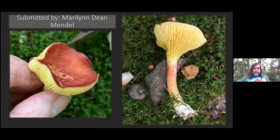All right, this one's submitted by Marilyn Dean Mendel. Sometimes you'll see these guys. This one's getting a little bit uprolled, so it's getting a little older. And sometimes when you first find them, there's still that convex cap, and they kind of got this matte look, almost velvety in a way.